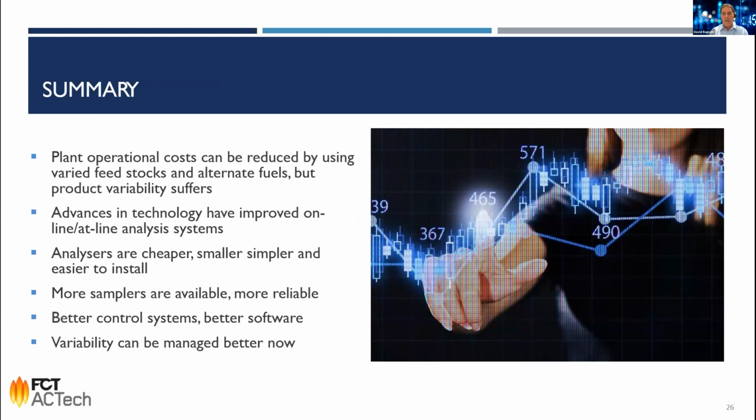So I just sort of like to sum up the presentation today about variability. Obviously, with the introduction of varying alternate fuels and different feedstocks, the variability can suffer quite significantly in a plant. So by having some tools to be able to reduce that variability is very, very important, and advances in technology have helped enormously in recent years to be able to do that.